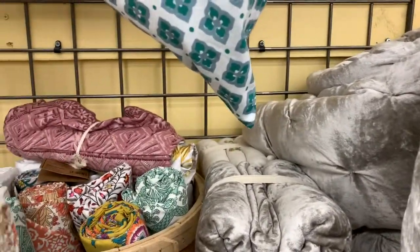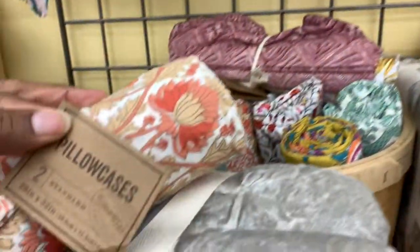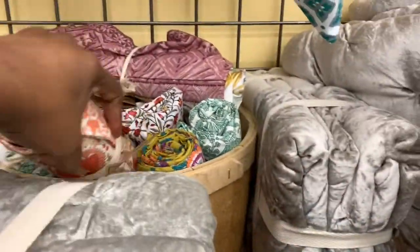Excuse me if I can't get to everything. I only have one hand free while I'm trying to tape. Two pillowcases. I think they were $14.99 for that set.